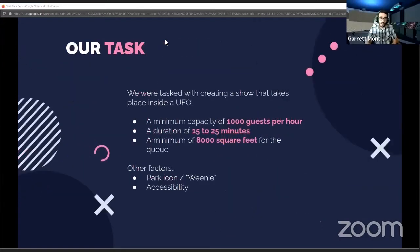Awesome. For this project, we were tasked with creating a show that takes place inside a UFO. Some of the constraints that we were given included a minimum capacity of 1,000 guests per hour, a duration of 15 to 25 minutes, and a minimum of 8,000 square feet of queue space.